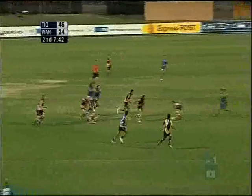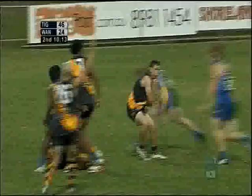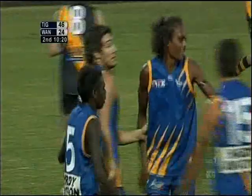Jamie Scrimger taking the toss for the Eagles today, showing the leadership out there. What have you thought of his game so far? He hasn't had as much of the footy as I think Paul would like from him, so he needs to inject himself. As you see, Liam Patrick just snaffles the ball and kicks a goal around the corner. Maybe this is it.